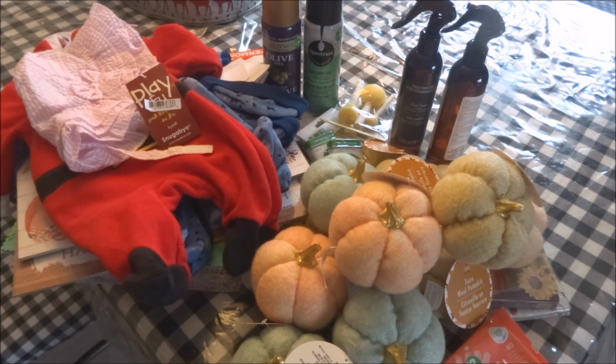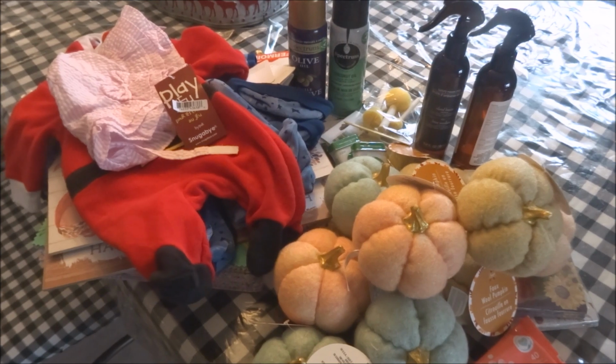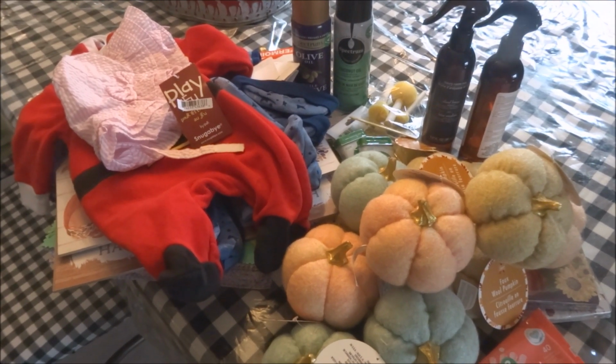So as usual, here is an overview of the things that I picked up. I will go through them one by one so that you can have a better look. I hope you enjoy.